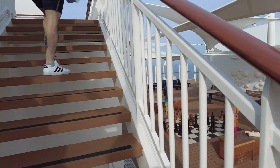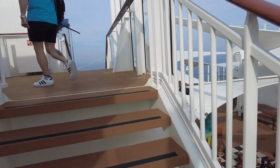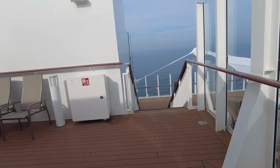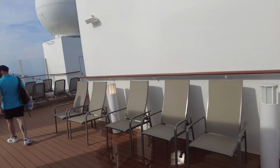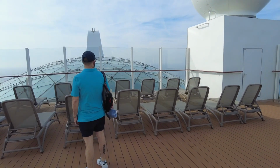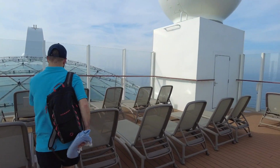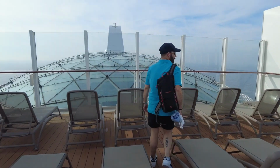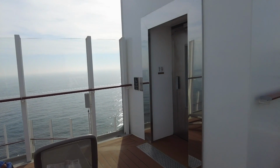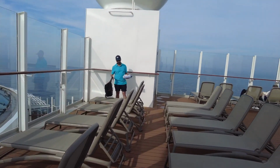It's a little games area. See, what's nice here is that the ship is super busy. But there are places that you can find to sit out, so we're just going to chill and read for a bit up here.